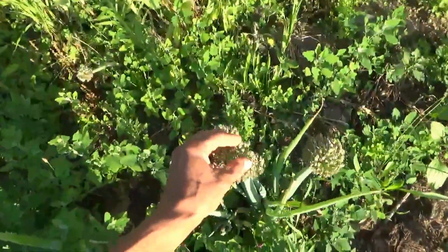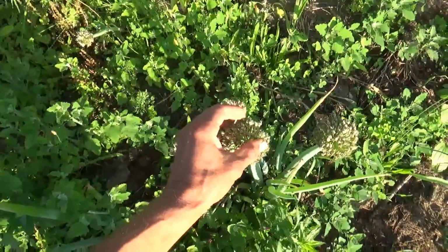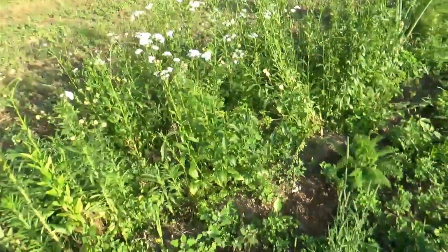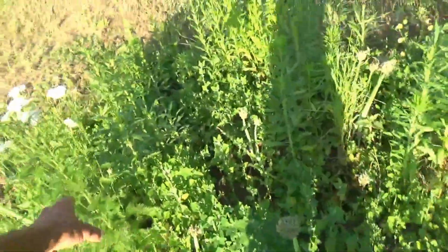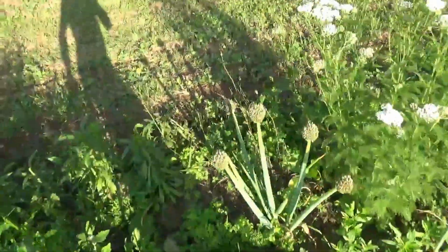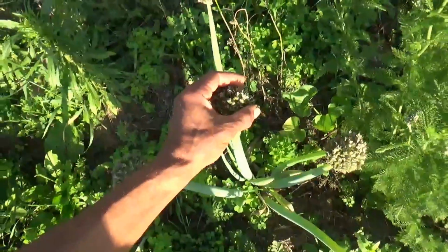I guess we'll just real quick here look at these green bunching onions. Just about ready to pull seed off on these. In fact, probably will pull that tomorrow. I did just kind of a seed run on these, and there's quite a few in here that went to flower, that made it through the winter. And we're going to have lots of nice seeds on them.